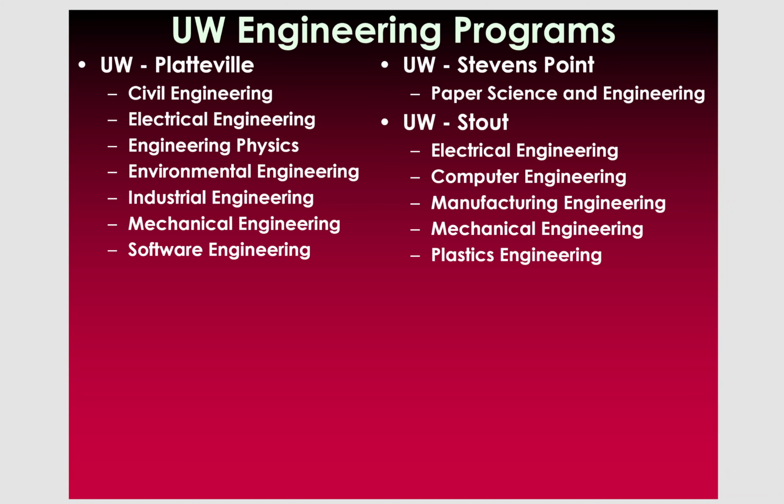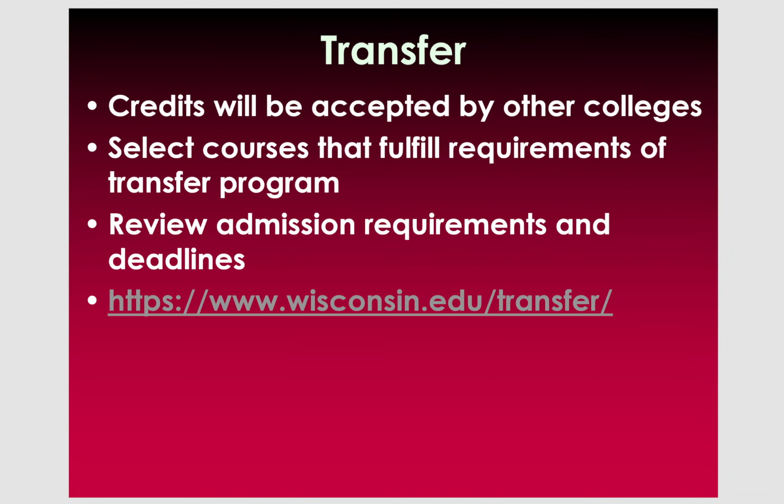Now, again, unless you're doing chemical engineering or paper science, you're not getting a degree from UW Stevens Point. So transfer will become important. We'll actually talk a little bit more about this in class, and I'll show you some of the tools online to do that. There's a web page here that you can look at. But it's just a matter of making sure that the credits transfer as appropriate. You know, some things are very obvious. Calculus 2 is Calculus 2 everywhere, that sort of thing.